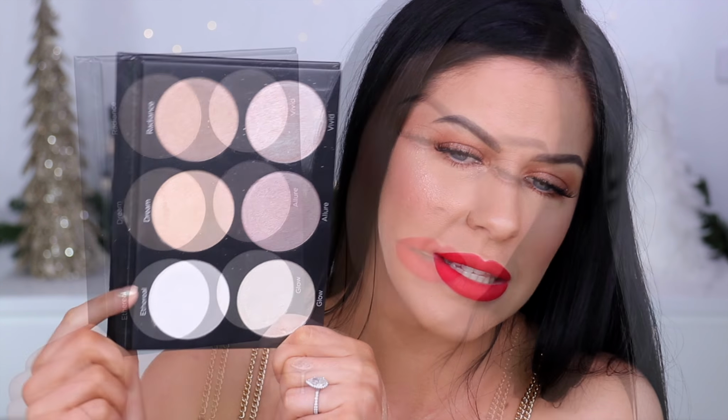But this palette here is another really nice highlighting palette. Obviously, BH Cosmetics is super affordable, so it's also not going to cost you an arm and a leg. And this, if I can sort myself, whoa, oh, I just jabbed my nail in it. Do you always do that with palettes? Like, mine is so banged up. This is what the colors in this one look like. Obviously, this one is way more targeted towards fairer skin tones, but I really do like the formula in this. I do find it's super long lasting on my skin. Really gives your skin a super blinding highlighted glow, and it really does last all day.